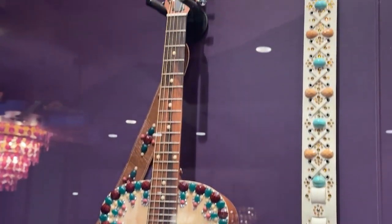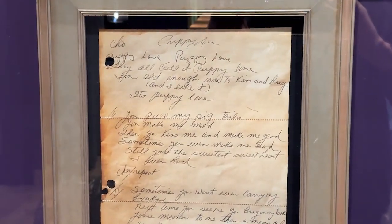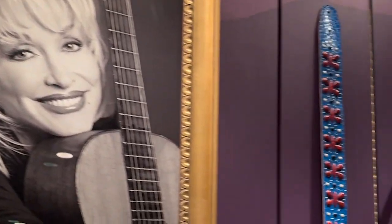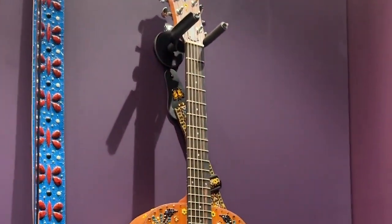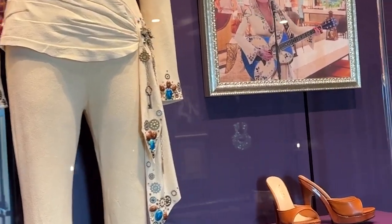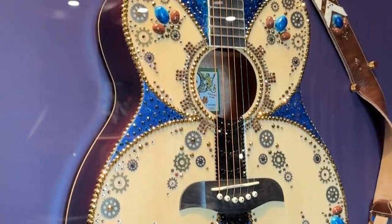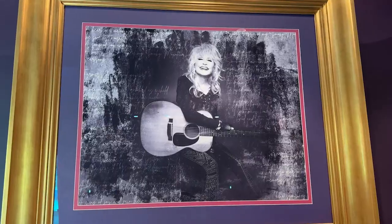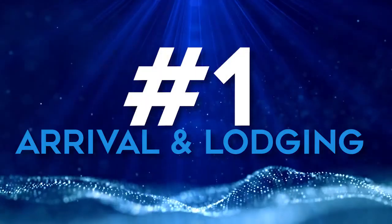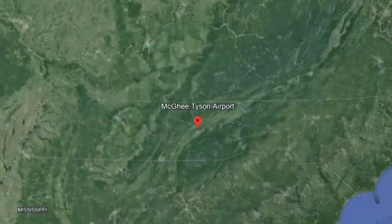There was a model of her tour bus and a lot of other things right in this area, and I know a lot of people get the Dolly Parton butterfly picture for their Instagram. So again, certainly something not to miss out on, and something that we really enjoyed. And again, the whole theme park being themed around Dolly was so authentic to the park. It really made for an enjoyable experience. So if you like country music, you like Dolly Parton at all, this theme park is going to blow you away.